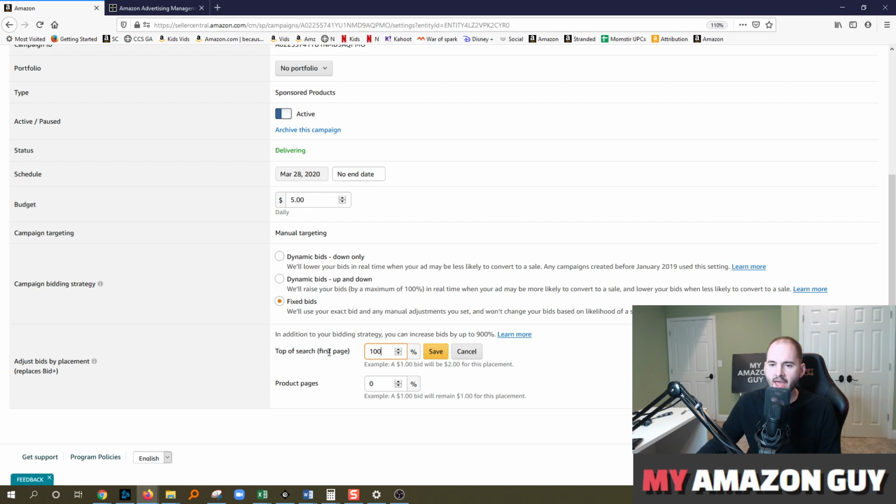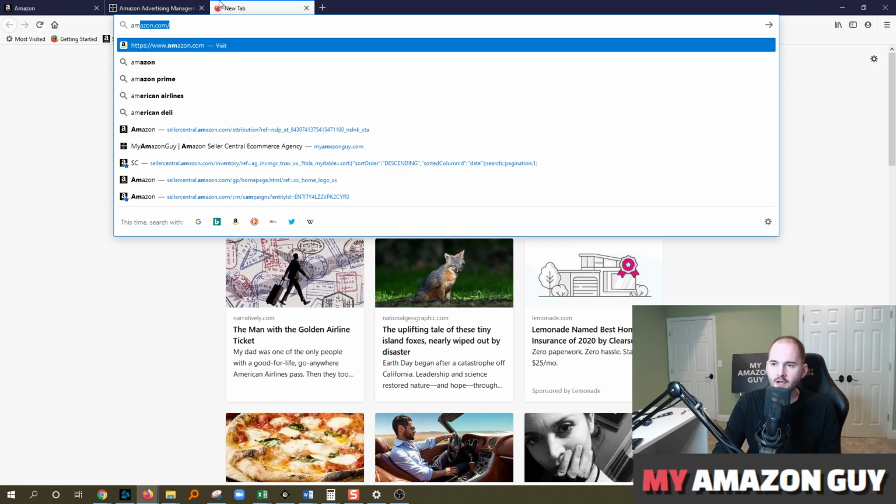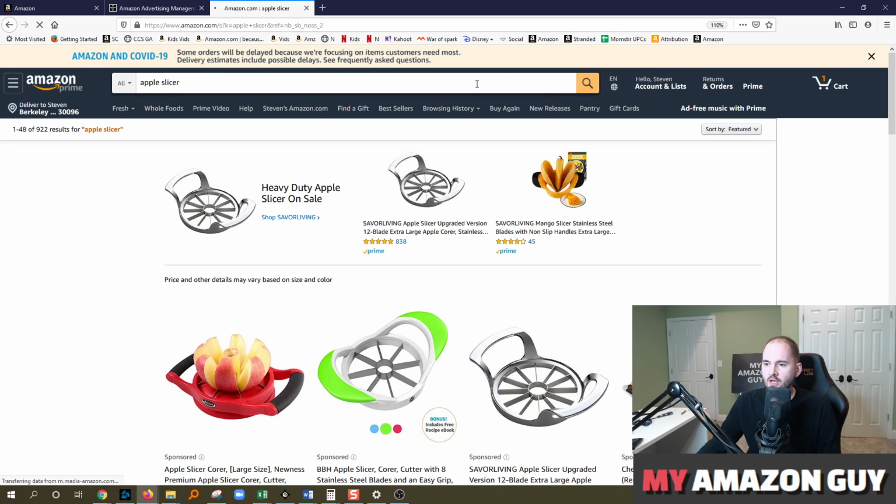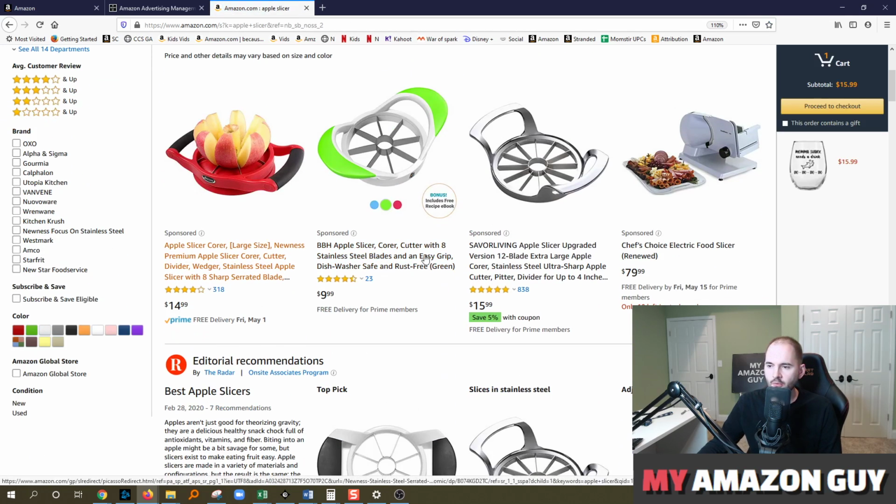The top of search ad, if we go over to Amazon.com, and let's just type in apple slicer, right? So the top of search ad will show up at the top right here. One of these 4 ad slots is where that's going to make you propel to. Bidding for the top of search does not work for a typical standard widget item. It works better for niche items or something that has less competition.